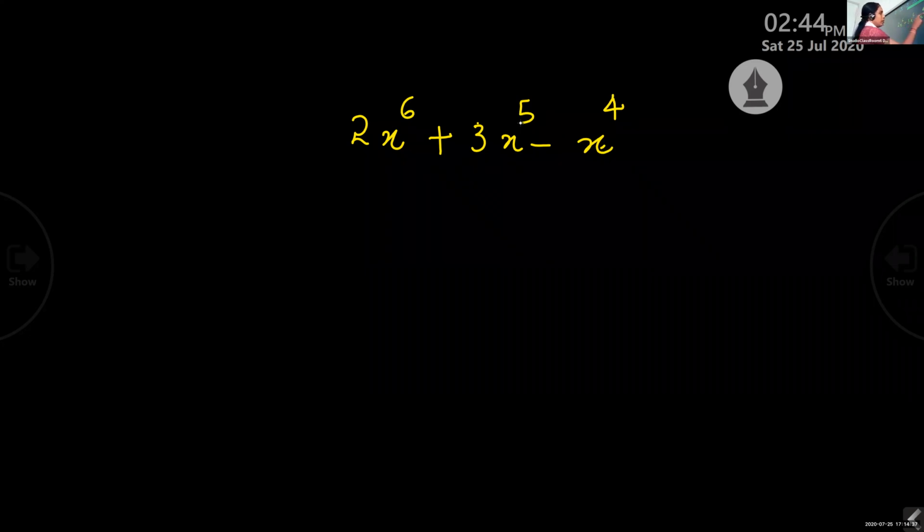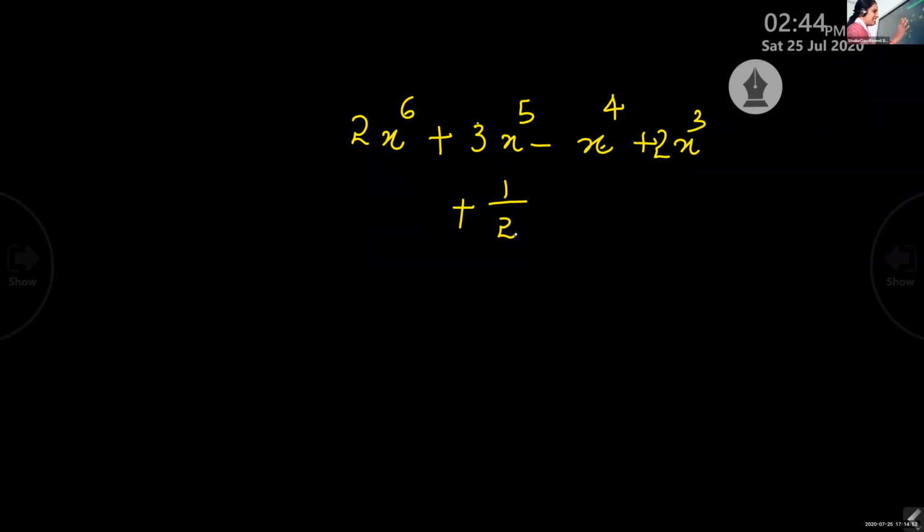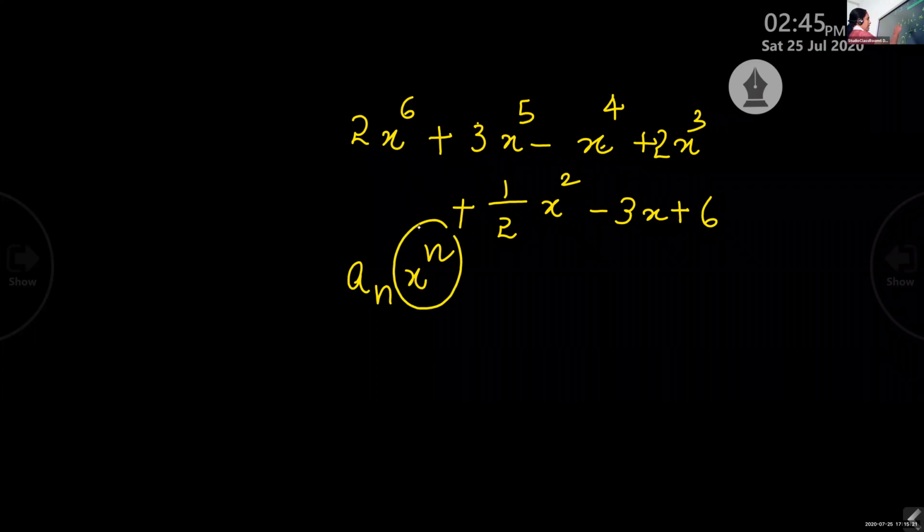Next, x raised to 3. Any constants you can insert. Plus, the next one will be 5x raised to 2. Constant you can give anything. x raised to 1, minus 2x, 3x raised to 1. If you want, then you can give one constant simply. See, this should be the order. This is the an x raised to n; in this example, n is 6, so x raised to n is x raised to 6.